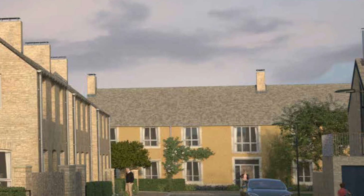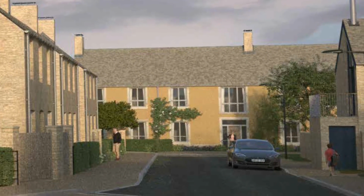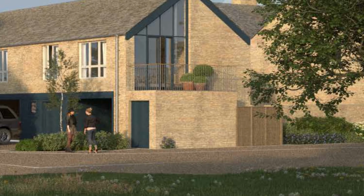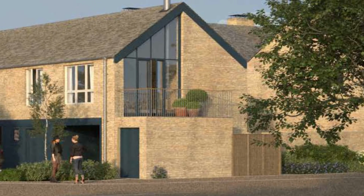The Steadings illustrates how developers committed to integrating high quality green infrastructure into modern housing development can create better places by building with nature. It adds value to the development. It makes it a place that people want to come and live.